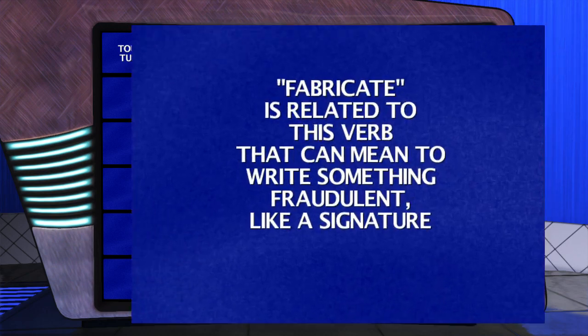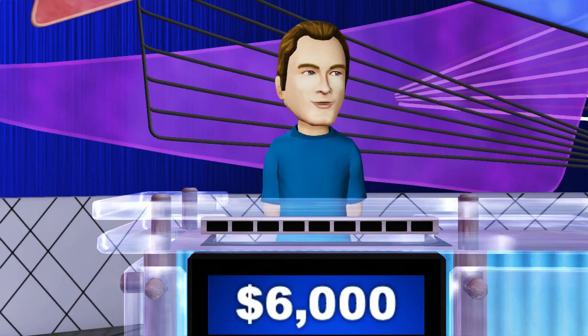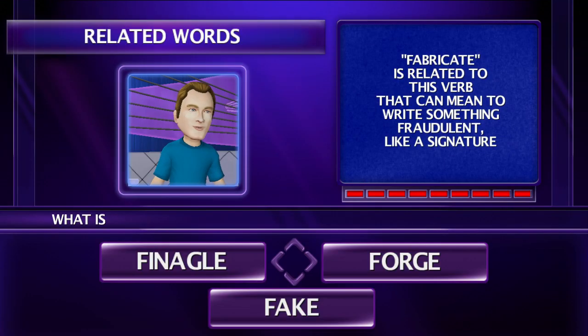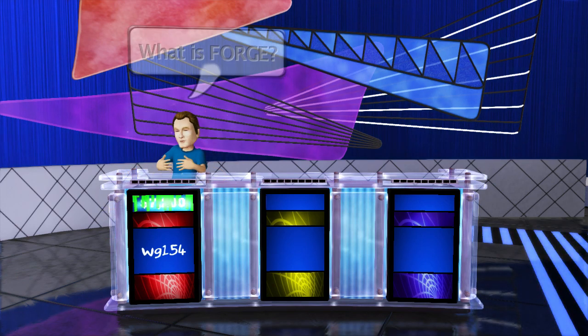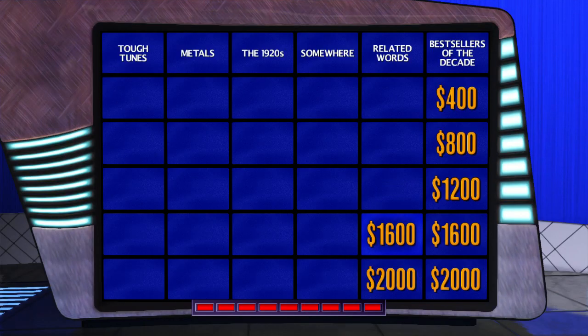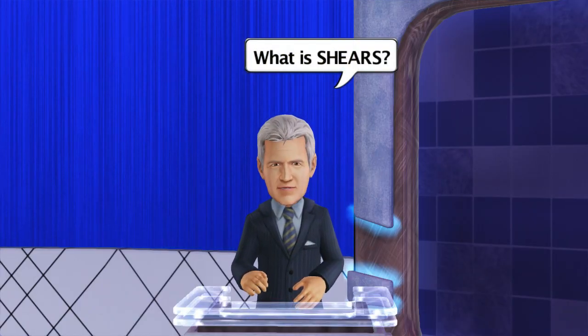Select again. Fabricate is related to this verb that can mean to write something fraudulent, like a signature. Let's hear it, Player 1. That's it. Player 1, back to you for our next selection. As score can mean to cut, it makes sense that it's from the same root as this word for big scissors. Here's the response we were looking for. Shears.